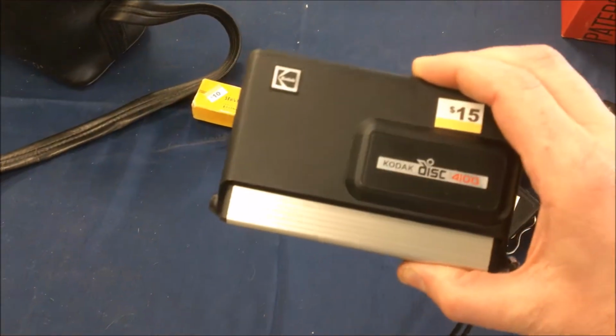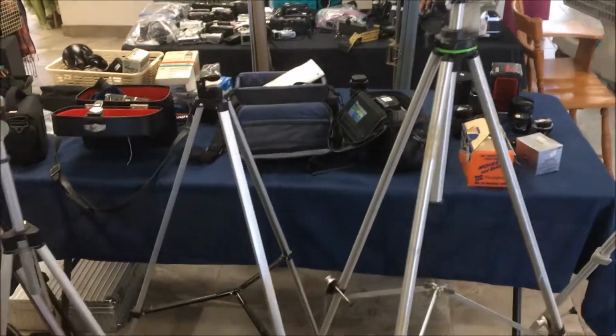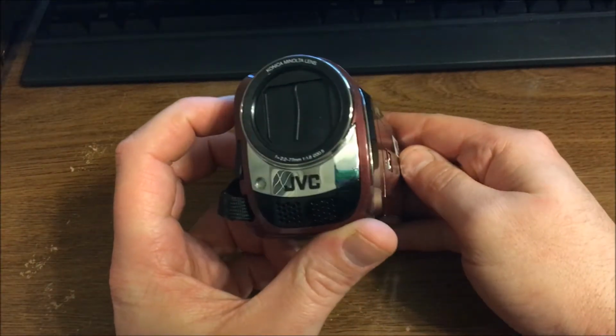And of course, we have some. Okay, this particular one took a CD, a disc, and I've never seen the disc before, but I always thought that was pretty cool. Of course, tripods. You can't have a camera sale without a few tripods. I bought 2 of them, and I broke one before I even made it in the house. Cheap stuff, but what can you do?